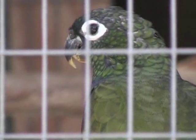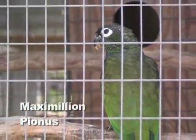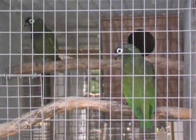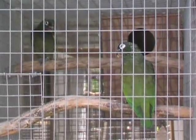This is a pair of Maximilian pionas. And they get kind of like a bluish tint in the front of the neck area. Real white eyes. Make very good pets.